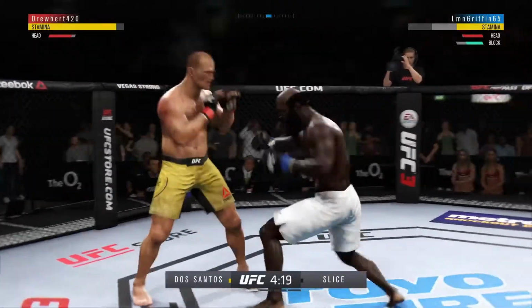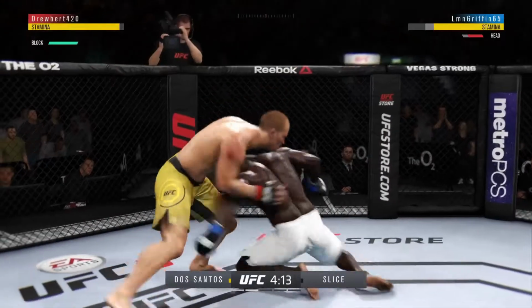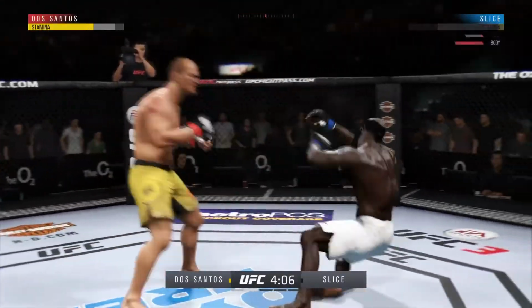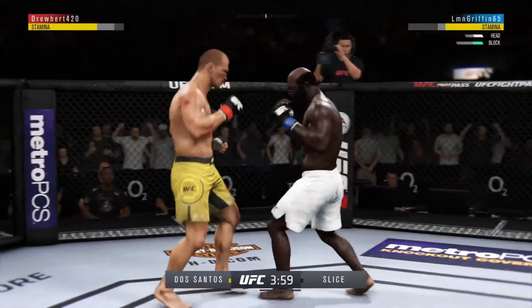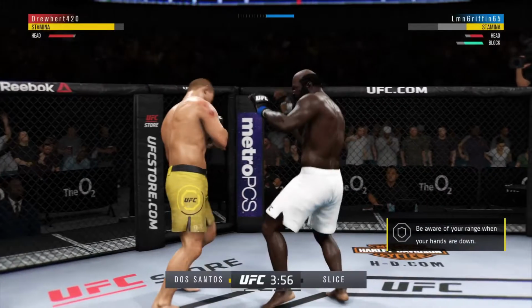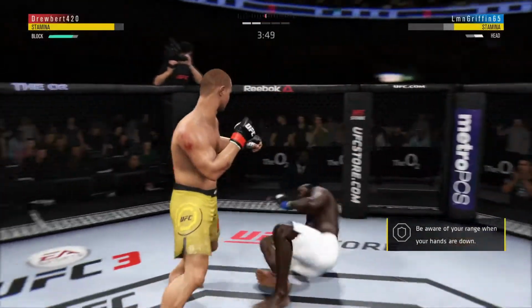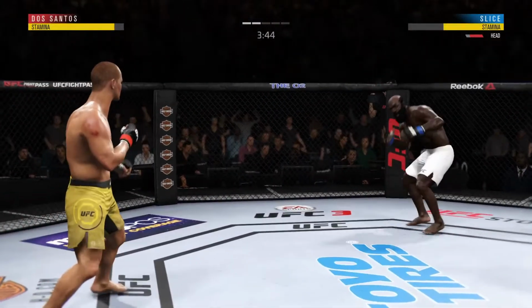Well, the offense has been there. He is landing some good shots, but not really stringing them together and putting combinations on his opponent. He's got a big... Oh! This could be it right here. Oh! He's had another knockdown! Up to his feet.